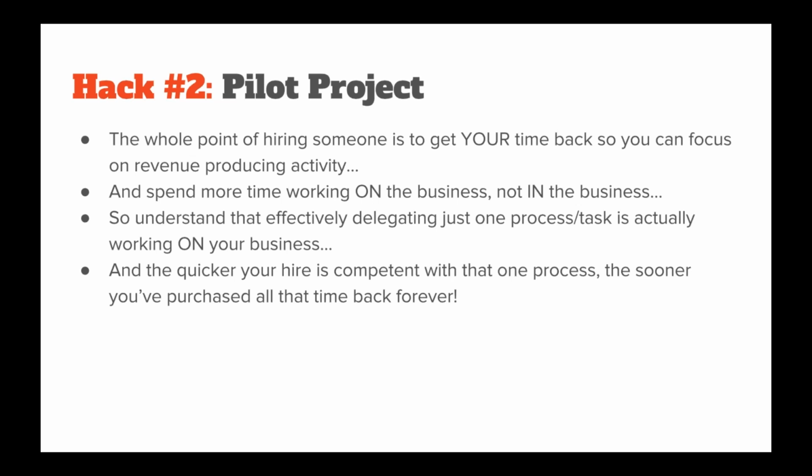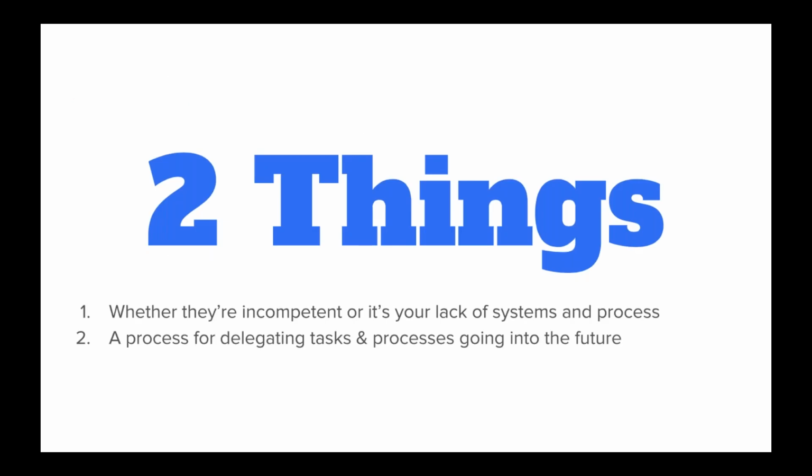This right here is an incredible, dare I say, magic bullet. The reason is because, again, once you have them competent with one process, that's an entire thing off your plate. But the other side of that coin is the onboarding of them is less demanding on your time because you're just focusing on one process with them, right? And then for them, it's easier because you're only giving them one thing. So you're allowing them to learn one thing really quickly, really fast, and produce results for you, okay?